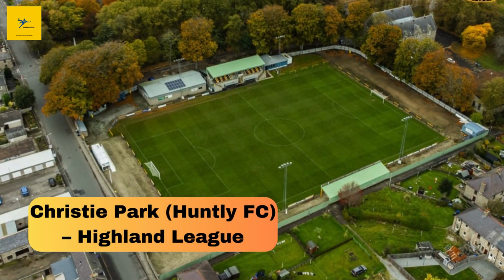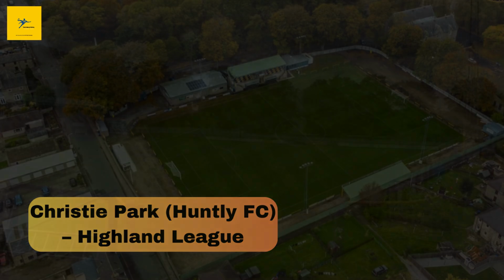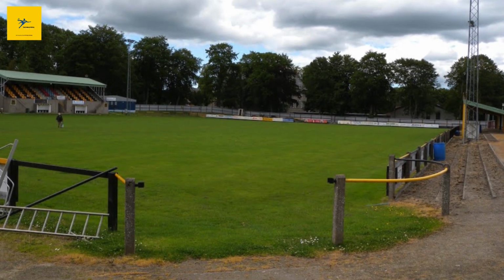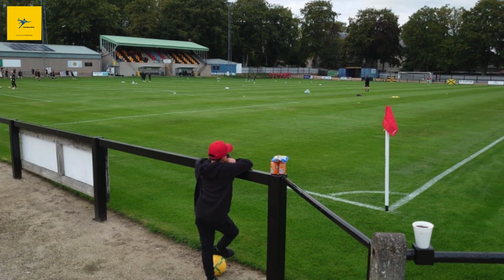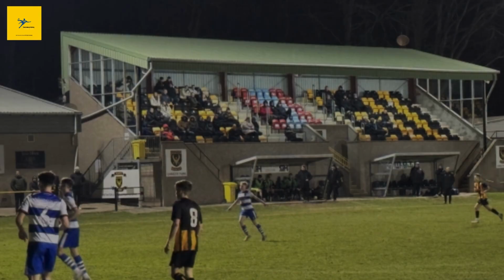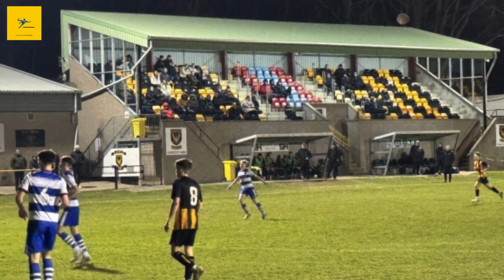18. Christie Park. Huntly FC was dominant in the 90s, winning 5 league titles in a row, and their stadium was the fortress behind that success. The main stand is the highlight here, classic non-league charm, with covered terracing giving fans protection from the wild Scottish weather. It's also hosted some cracking Scottish Cup games, including some memorable upsets against league opposition.